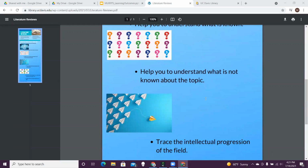And then another thing a literature review does, it helps you to understand what is not known about the topic. So you're doing your research and you're like, well, I'm not finding much about X, or I'm not finding much about Y. And I've done my due diligence. I've really taken the time to research. Not only did I look at the databases and peer-reviewed content, but I'm not finding much on this particular topic. Hence, that could be where the gap of knowledge is lacking. And that's your job, since you're doing the research, if you can, to fill in that gap.